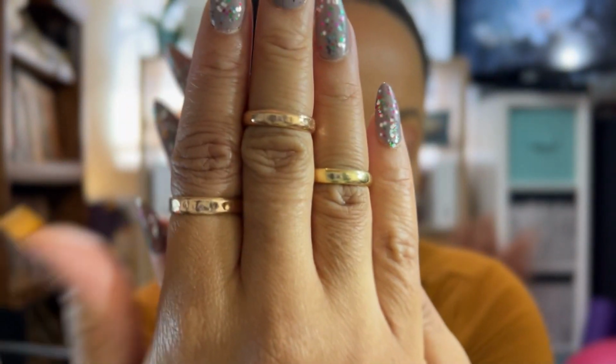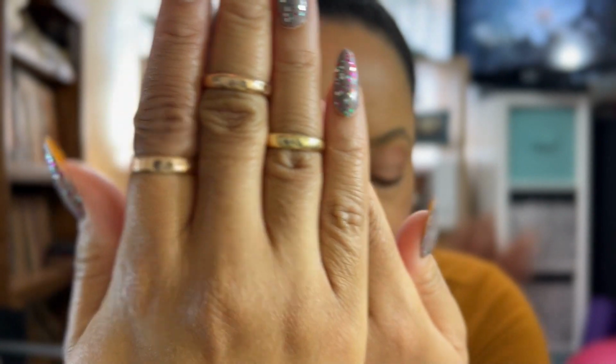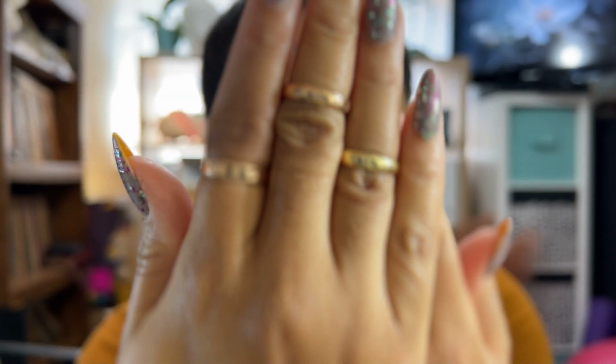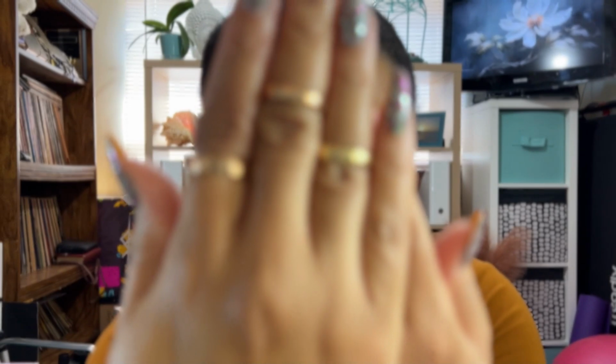These rings are, oh, that's pretty tight. These rings are my gold band rings, and they come in different sizes. They don't all fit on this hand, but I'm going to put them here so that you can see them. I have to put my hand directly in front of my face so that the camera can focus.